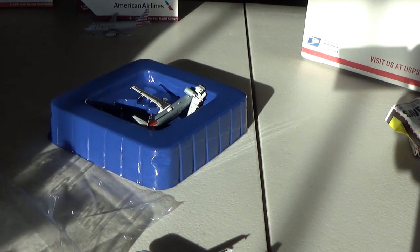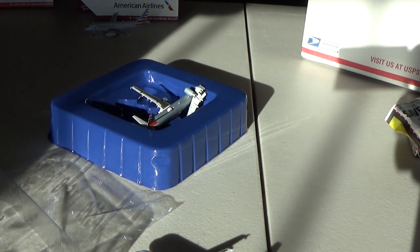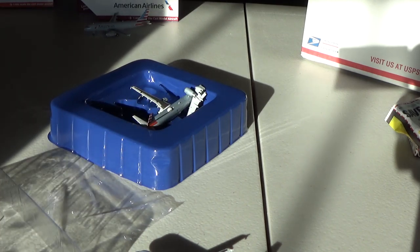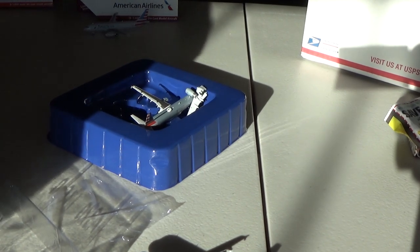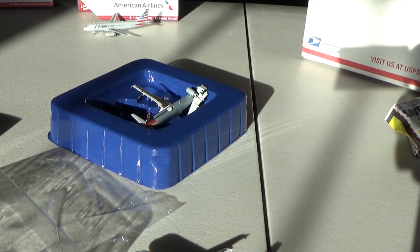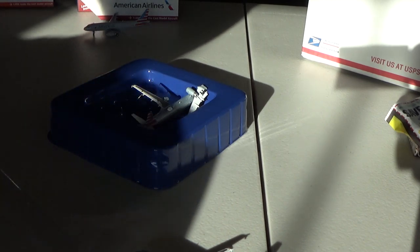It's sad when you're literally saying you hope it's not broken when you're opening the box. You open your second A320 and the wing's detached. God, no! Okay. Luckily, I do have super glue. Nah, I don't know where I put it, that's fine. We'll look at it later. Okay, there it is.